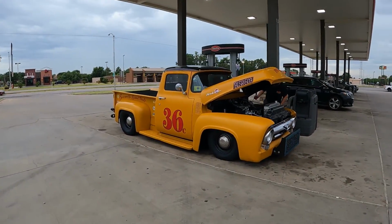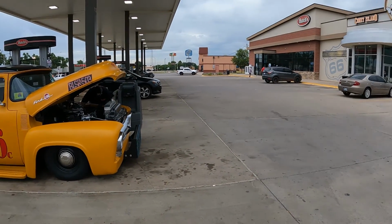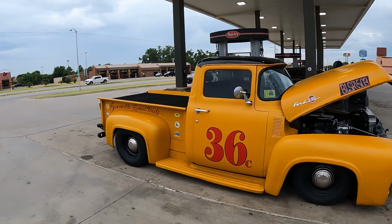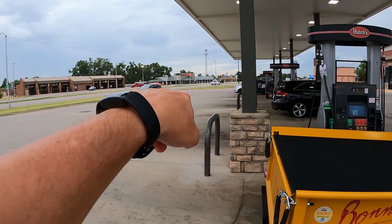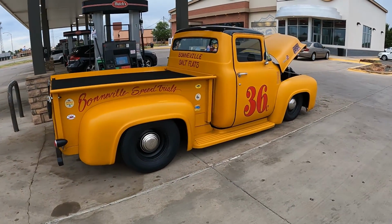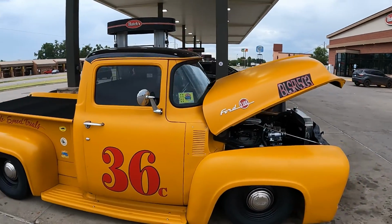Well, this is our first oil check of the drive. We're along Route 66. So you'll see some Route 66 stuff along the way across the street. I think we're in Clinton, Oklahoma. So you see a Route 66 museum over there. But Gil is just checking out the truck. We're at a fuel stop, a little break, and then back on the road.